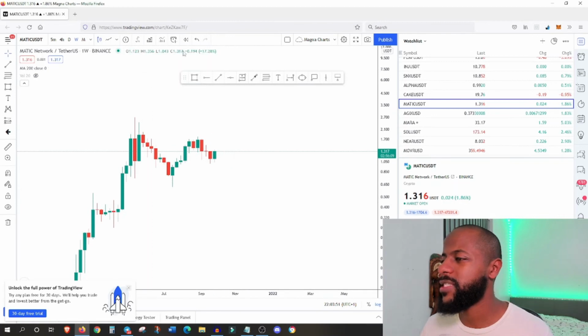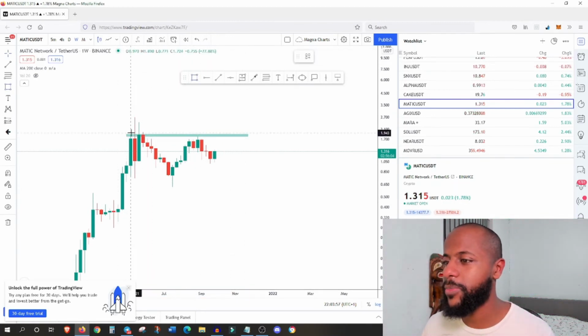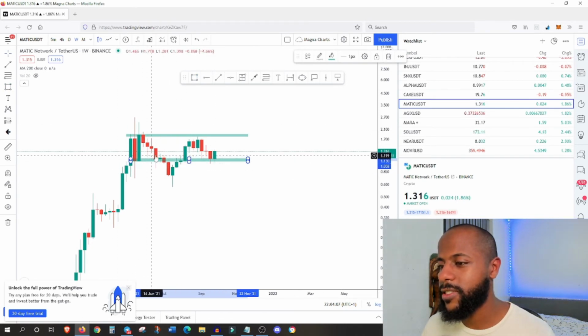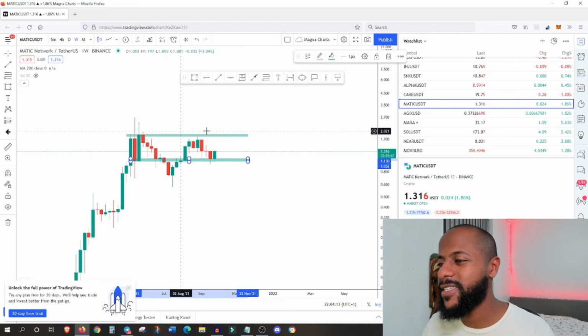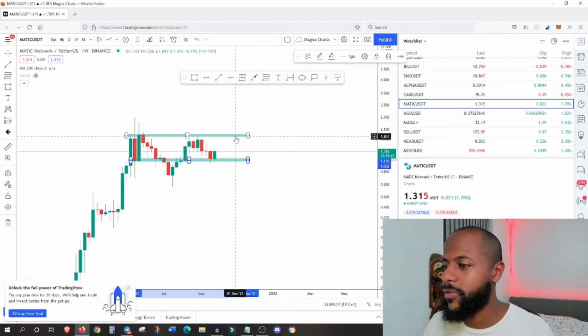So MATIC, again similar to some of the other cryptos, not too much to go off in this area, but we have a nice swing high here. We have a nice swing low here. You can see clear support right there. And then we can also see this was somewhat of a short breakout, and then it went straight back above and back into this consolidation area between $1.05 and $1.80. So it's holding for the moment.